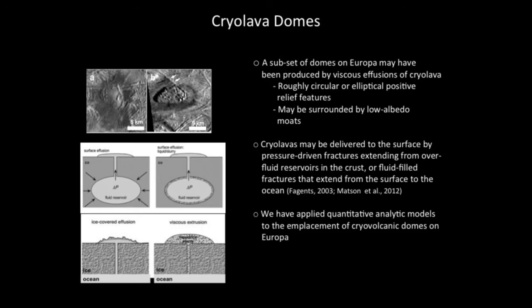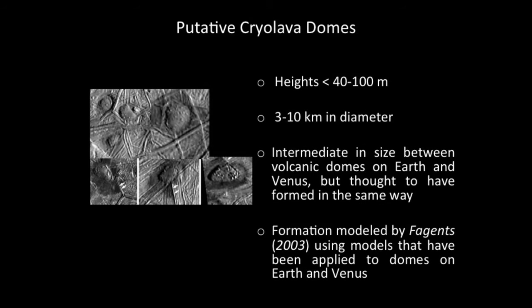And so what I've done with my colleagues is apply some analytical models to see if we can model the formation of these domes. Here in this next image, you just see several more domes that we believe have been formed as a result of viscous cryolavas coming onto the surface. These domes have heights between 40 and 100 meters. They're 3 to 10 kilometers in diameter.